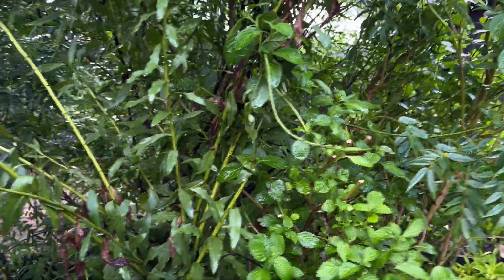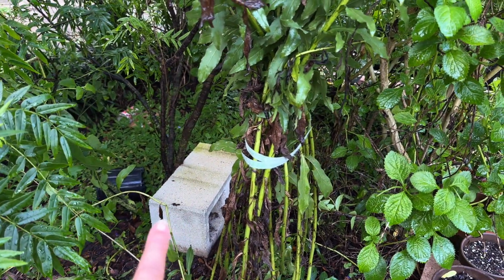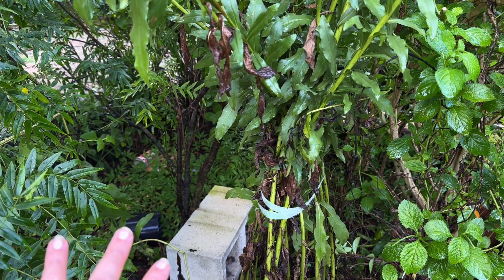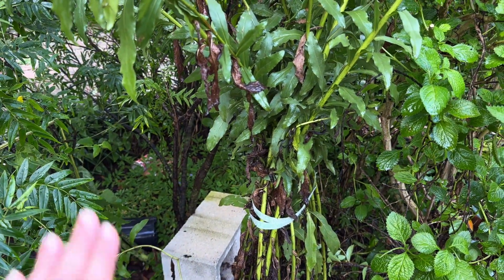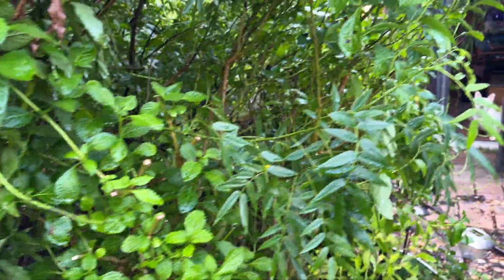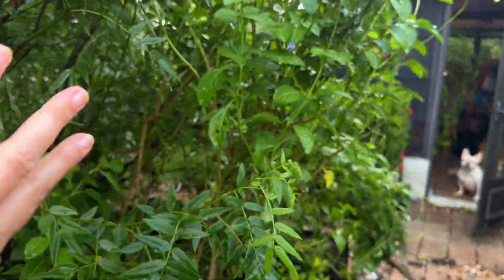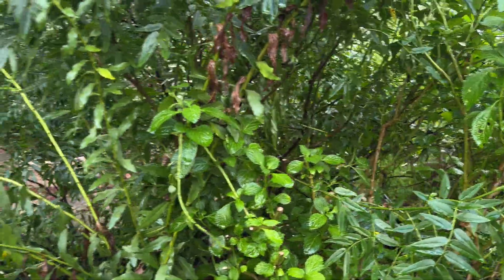And then you can see I took a concrete block and the privet senna is now leaning on it, because that one branch from the wind from the storm blew it over. And so now it's going to grow back upright, which then took the pressure off of this porterweed that was also shoved out. And now it's upright, and it was just like a little domino effect.